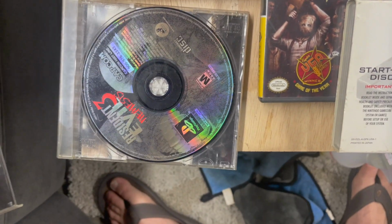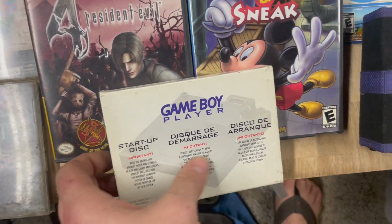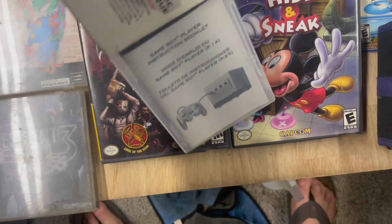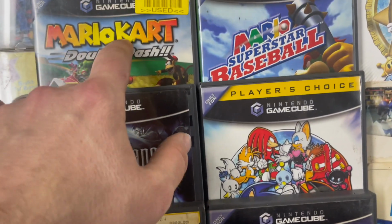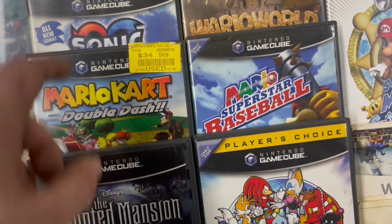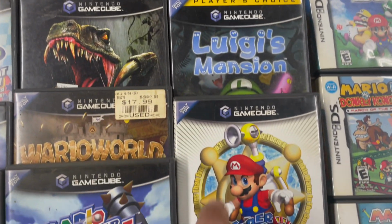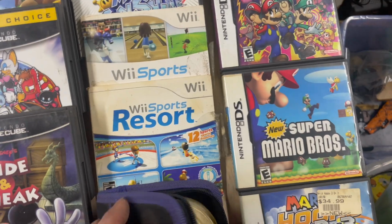So once I get the replacement case on that, which I think it arrived today, yeah, that'll be sitting pretty good. Look at this. I've never seen the slipcover. I didn't even know there was such a thing as the slipcover. A lot of GameCube, really good quality games, Double Dash, Superstar Baseball, Wario World, some Sonic games over here, Luigi, Super Mario Sunshine, a couple of the best Wii games you can get on the system.